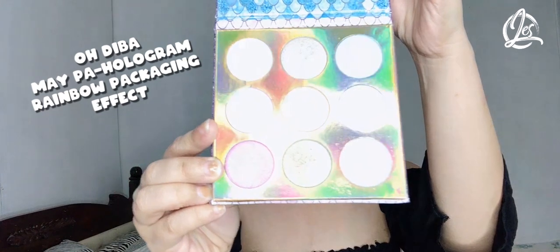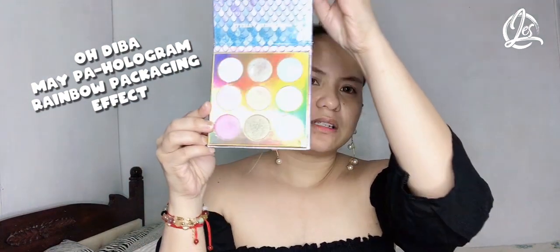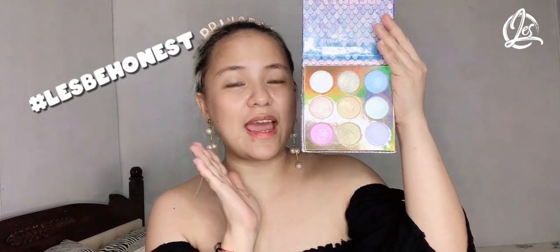So the next product that I got from them is the Mermaid Beauty Glow Kit. This is their highlighter, girls, and you will really love this highlighter. I also loved it. When you take a look inside, ayan. Parang hindi siya nakikita. Wait lang. Ito siya.